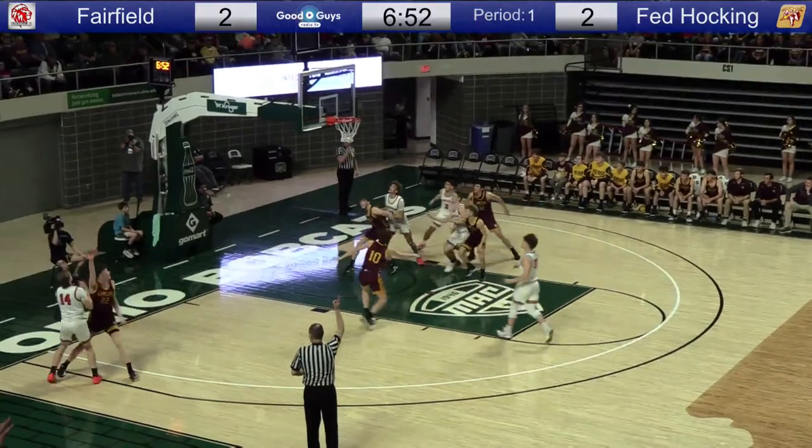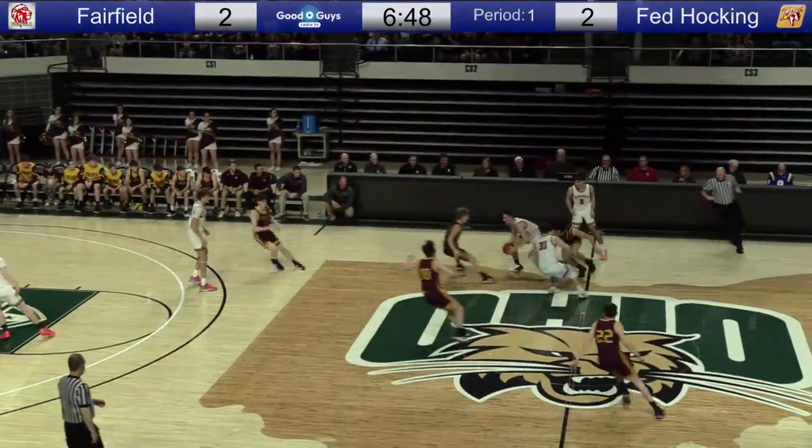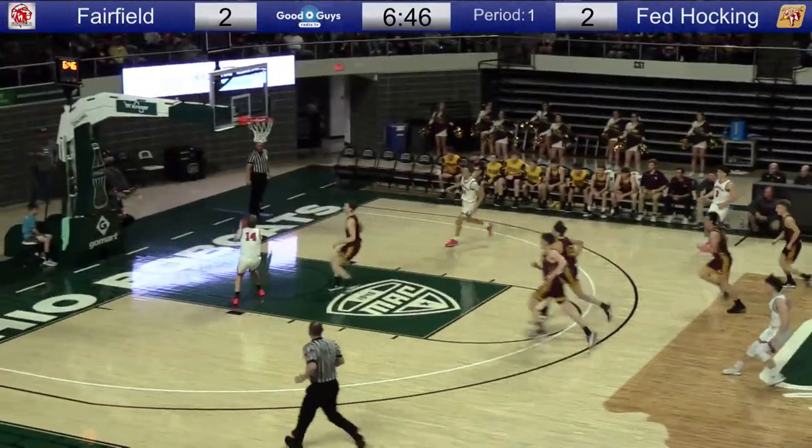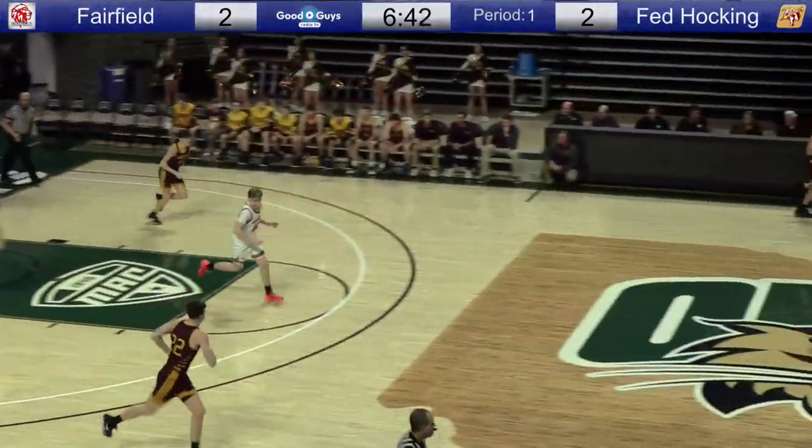Then they kick it left side to Fouch for a three. It's up off the back. No. Rebound, though. Fought for. Fairfield Friend gets it. He'll get it behind the defense. Up off the glass and in. Gabe Fouch makes it 4-2.